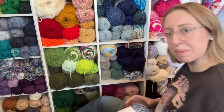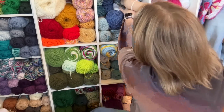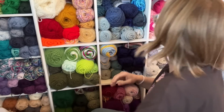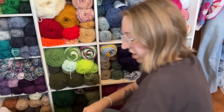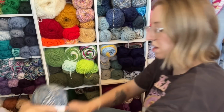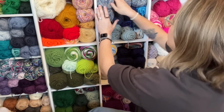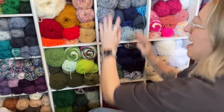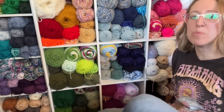I just love the squishability of yarn. It's really lovely. Okay, we're just gonna shove some of these guys to the back here. I think we can fit it. I think we can. Nice. It's not perfect, but it fits. I did it.